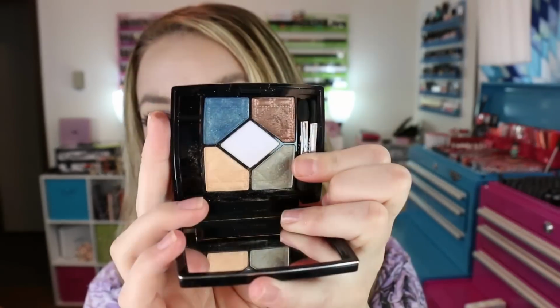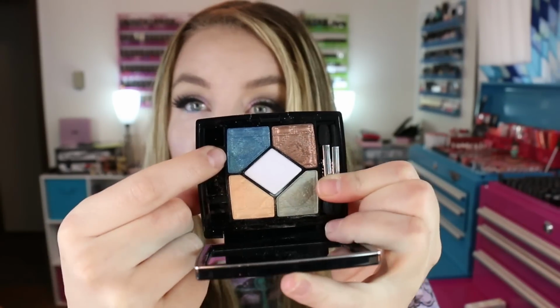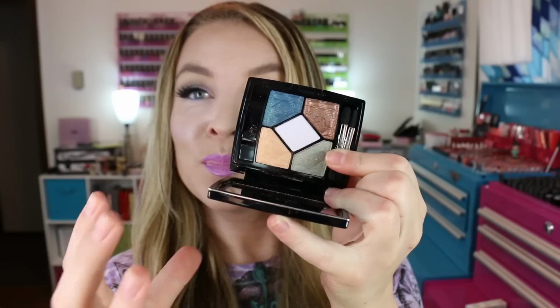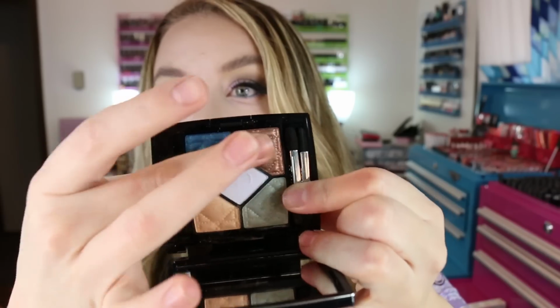And then the other one that came out in the same collection is 556 Contrast Horizon. And this one is so pretty. These little applicators are going to fall on the floor here. This is Contrast Horizon. The middle shade is the only shade in here that's matte. This shade right here is so gorgeous. All together, I just really like the looks that came out of it. So anyway, let's watch these.